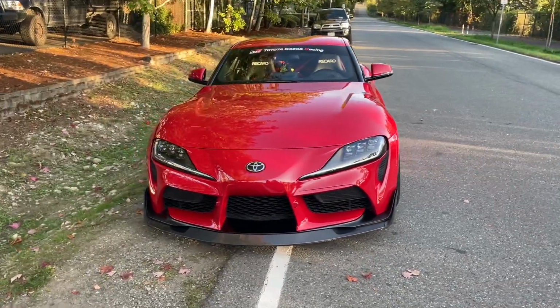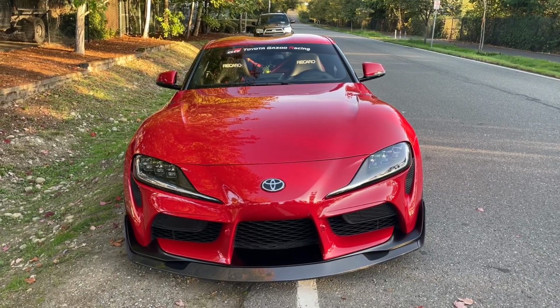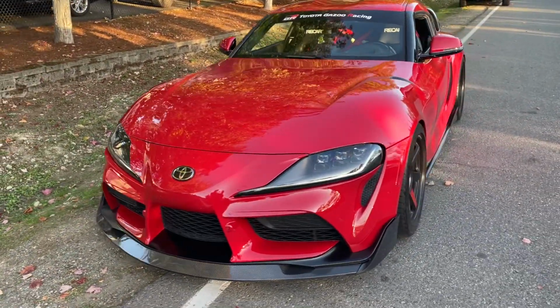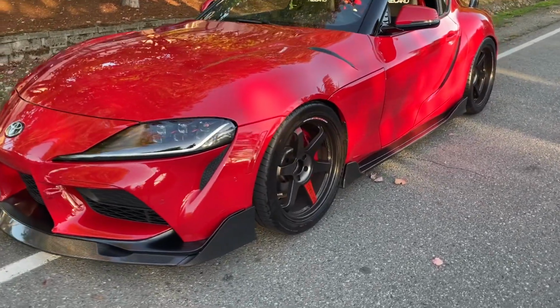I've got a really cool treat for you guys. So I'm back from Supras in Vegas, but a good friend of mine has his own Mark V Supra that he's been building and tuning and taking to a very high level. This is a 2020 Mark V Supra that you can see has some very tasteful mods done to it.